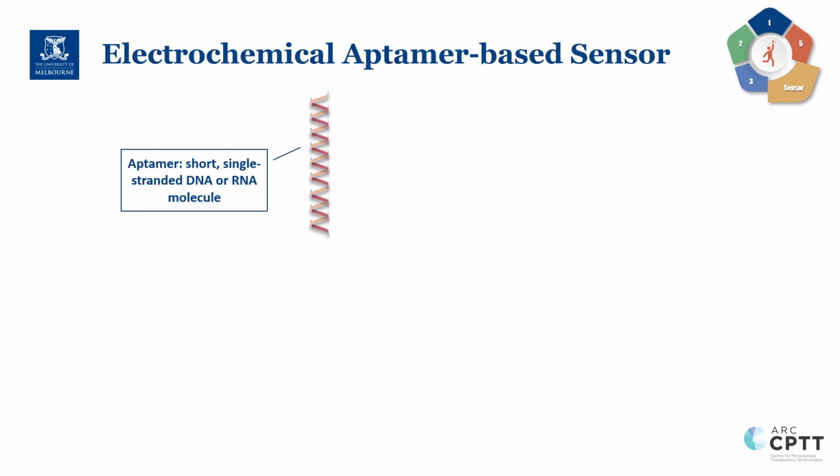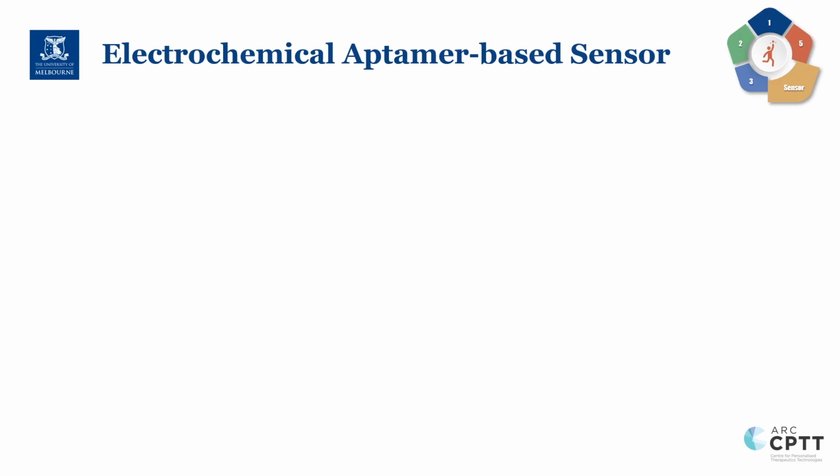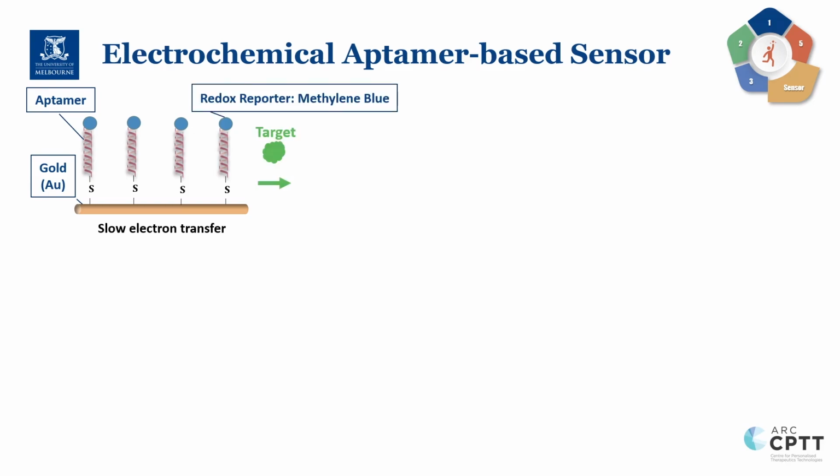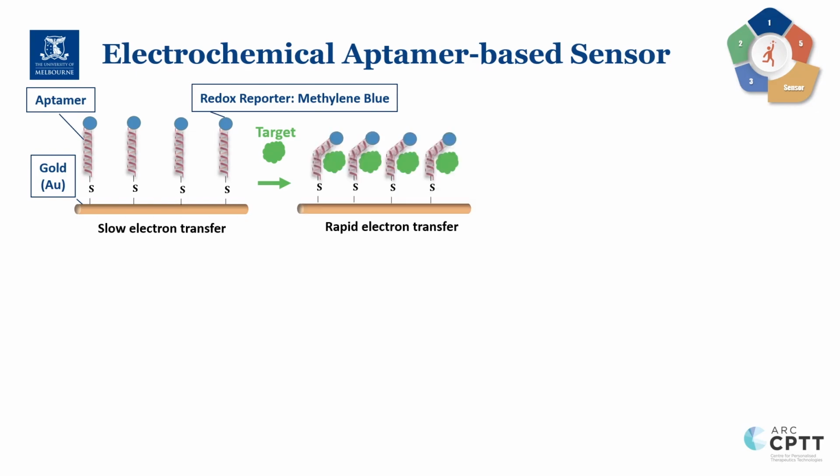Aptamers are short single-stranded DNA or RNA molecules. We coated a monolayer of the aptamer on the gold electrode, and the other end connects with the redox reporter methylene blue. So with the change of the concentration of the target analyte, it will change the structure of the aptamer. And the distance between the redox reporter and the gold electrode will change, and in this way influence the electron transfer rate.